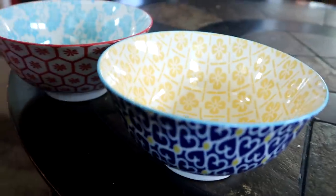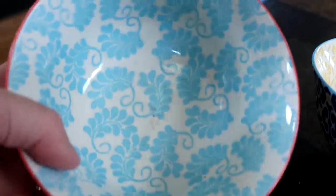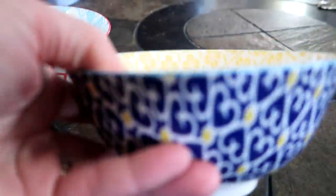I got these two little bowls because I really love bowls. I love this kind of material. I love dishes. I love a certain look and a certain feel.